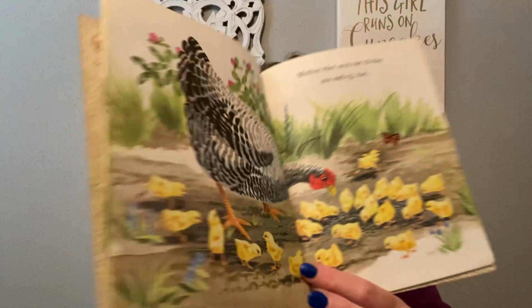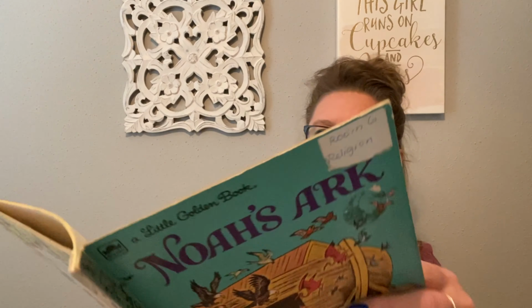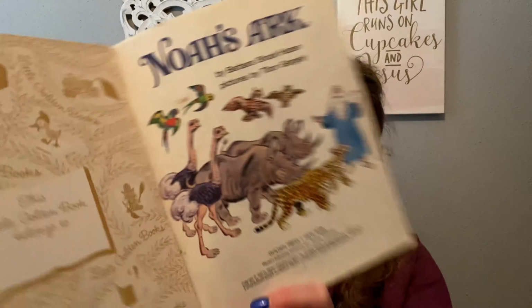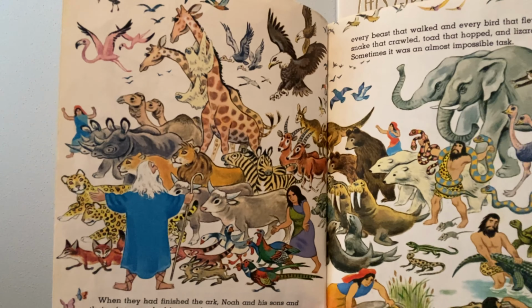All right. So the next one that I got was a golden book, Noah's Ark. It also is an older book. And this one has a copyright of 1969, Noah's Ark. Great little story to share. Now this one has been read a great many times because the pages are turned up. Oh my, look at all those animals.